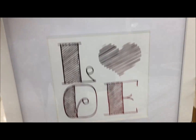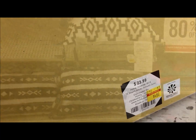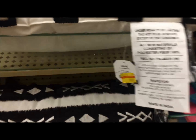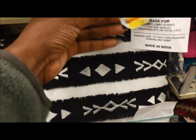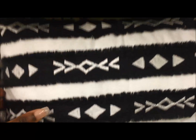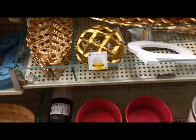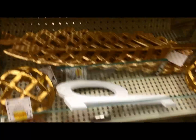This love will work perfect right now for Valentine's Day, or if you just want to put it around the house, just little subtle hints. That was only $4.60. Now they had a whole aisle dedicated to just 80% off clearance. They had these Aztec looking pillows, and these were $8, and that still did not exclude you from using the coupon. So you could still use any type of coupons that you had except for the 40% off one. So you couldn't use that because it was already clearance.